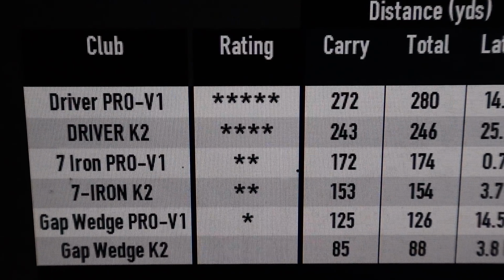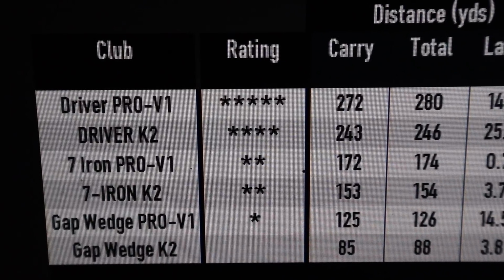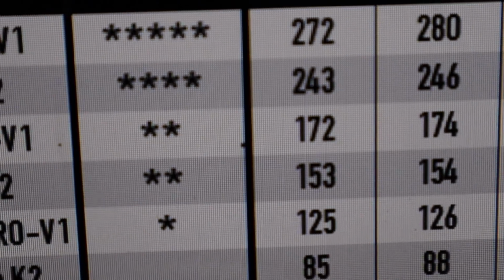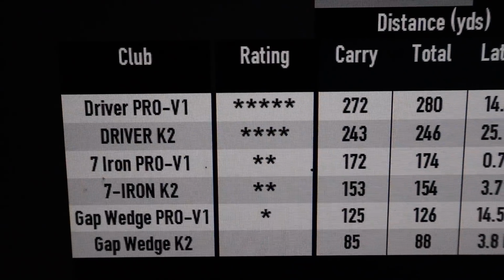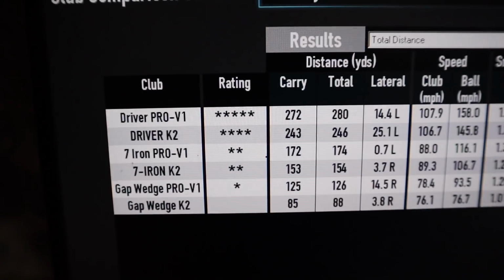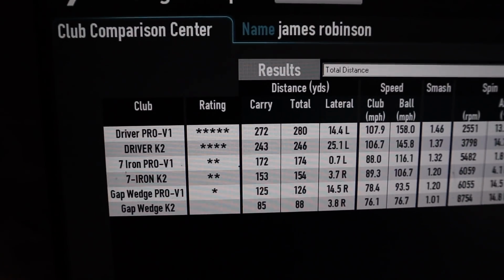7-iron, Pro V1, 172 average, 7 yards up on average, which I'm quite happy with, to be fair. Still got 153 out of the K2 ball, which is quite interesting, really. Quite enjoyed that. Gap wedge, Pro V1, 125, which I would expect. 85 yards with the Titleist K2.